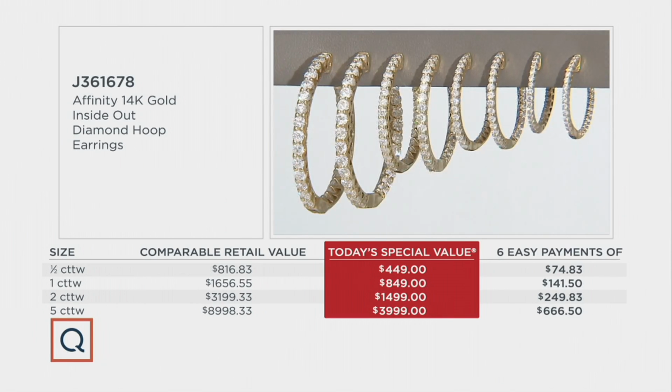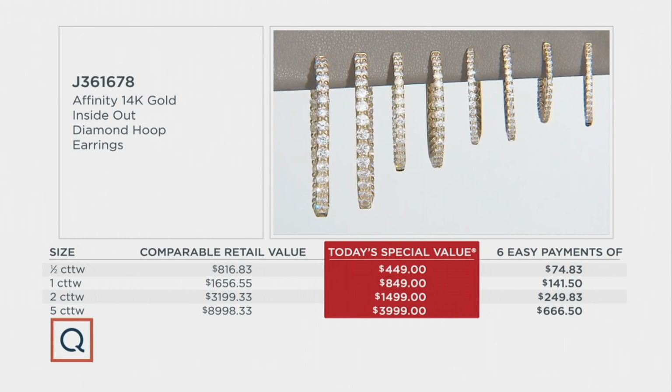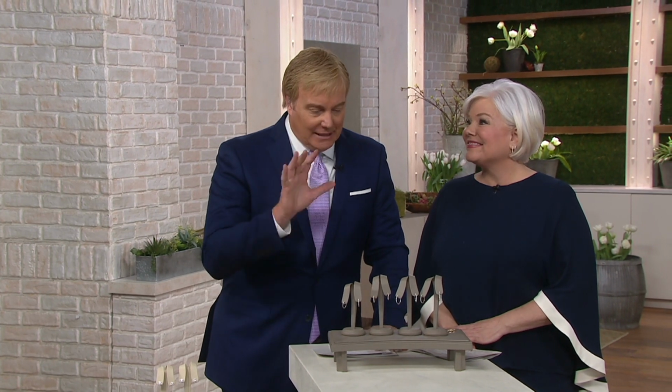But if you have a Q card, you know what? I take advantage of the Q card. Over 1 million people are doing it. It's 12-month financing. That means 6 months from now, you've still got another 6 months. So this could be a Christmas gift for 2019. You're literally splitting those easy pays in half. It's actually a minimum amount, and then you pay the whole thing at the end, so you kind of budget your own and take advantage of that here and now. That's the offer. That's the story.